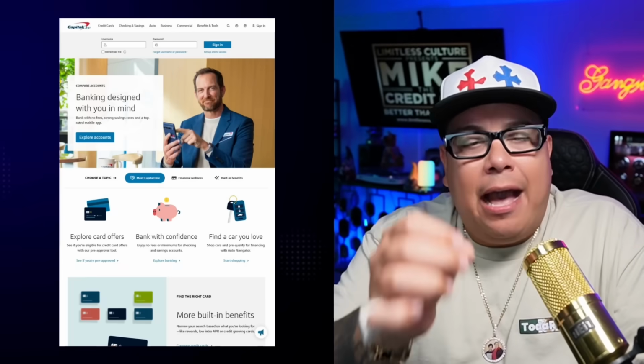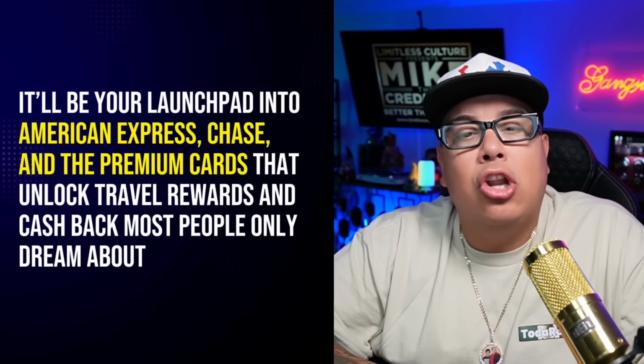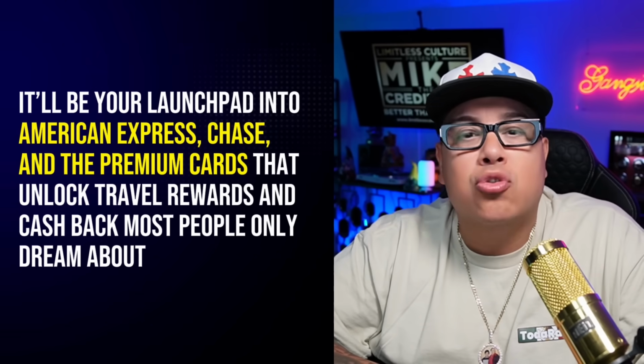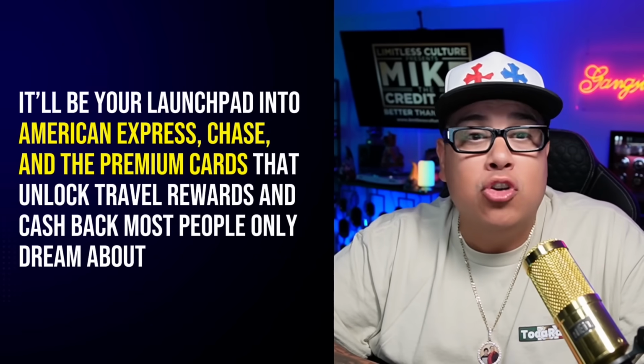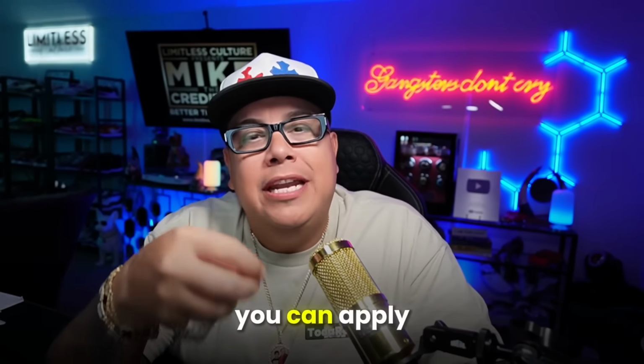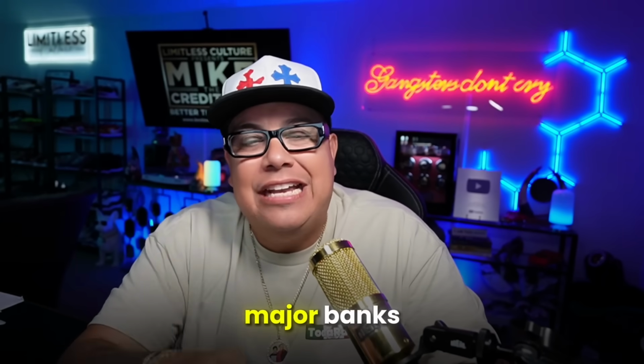And remember, Capital One might be your entry point, but if you use these strategies, it'll be your launch pad into American Express, Chase, and the premium cards that unlock travel rewards and cashback most people only dream about. The possibilities are endless. And the best part about this strategy, you can apply it to any new credit card relationship that is of major banks.